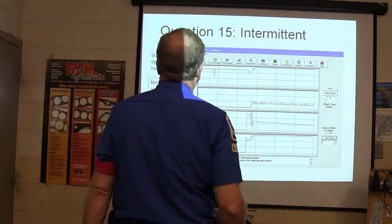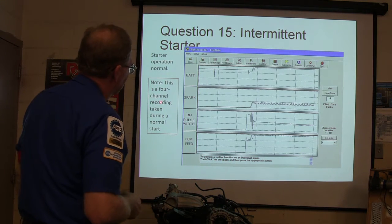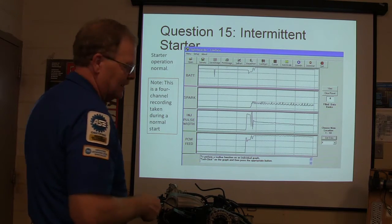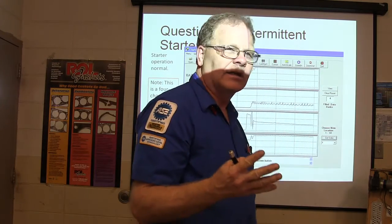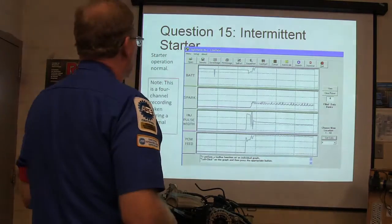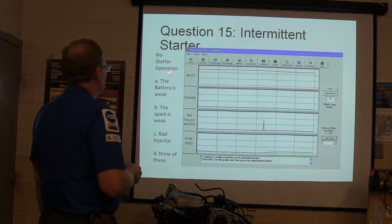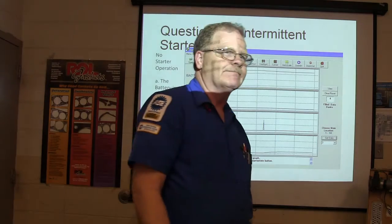All right, question 5, intermittent starter. This is a 4-channel recording taken during a normal start of this particular car. Now this is basically a 4-channel Hickok flat recorder that I've got in there. It doesn't plug into the scan, you actually hook it up to this auxiliary hookup down here. This is what the normal one looked like. When it didn't start, we had no starter operation. This is the recording that was taken when we had no starter operation.